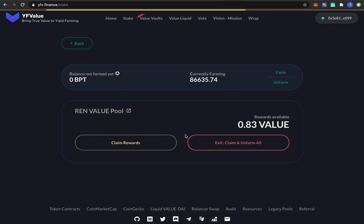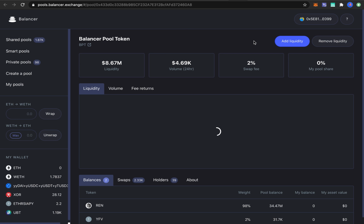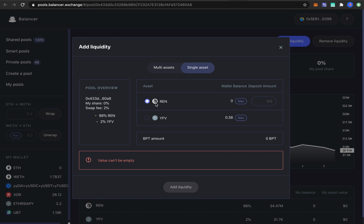Anyway, you simply click this one, and then you click this icon right here to go to the Balancer exchange. And what you do here is that once you have the REN tokens, you simply come to this website right here. You click Add Liquidity, you click Single Asset, and you choose REN and you click Max. And then you have to approve the transaction and then actually do the transaction. So there's 2 transactions that you have to do to actually put the money in this pool.